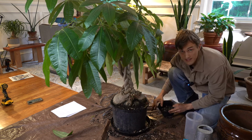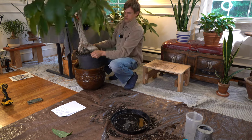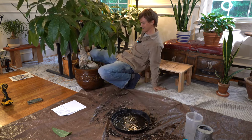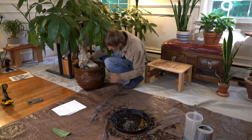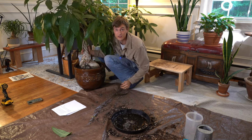All right, that was pretty messy, but I think it was a success. Whoa. It's Big Mama. I think it looks pretty good. And with that, now you know just about everything you need to know about the money tree.